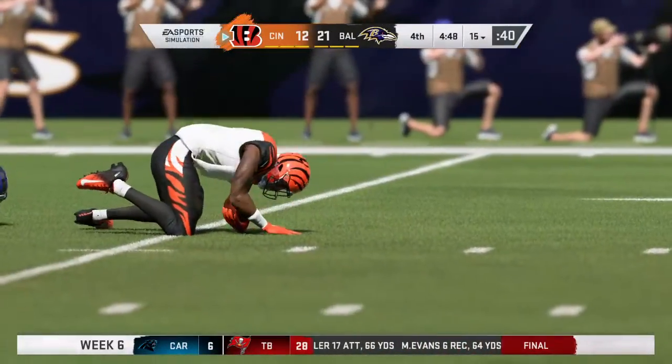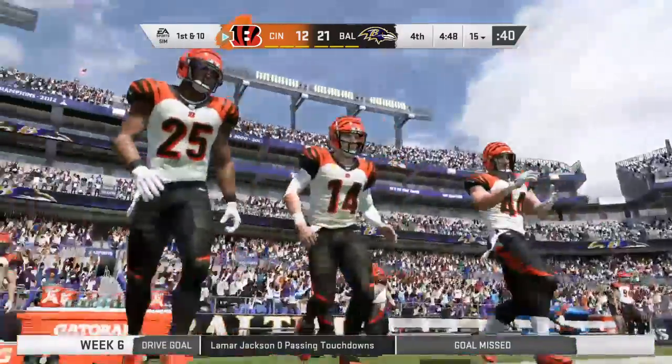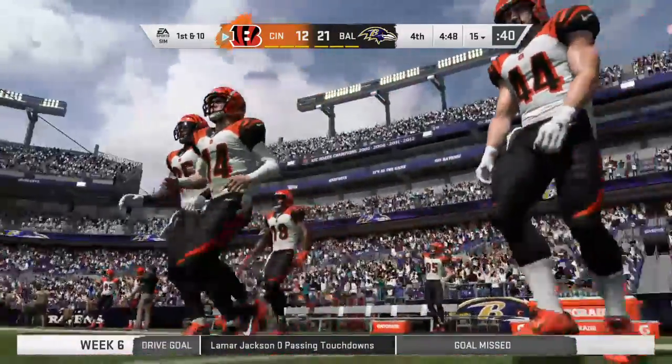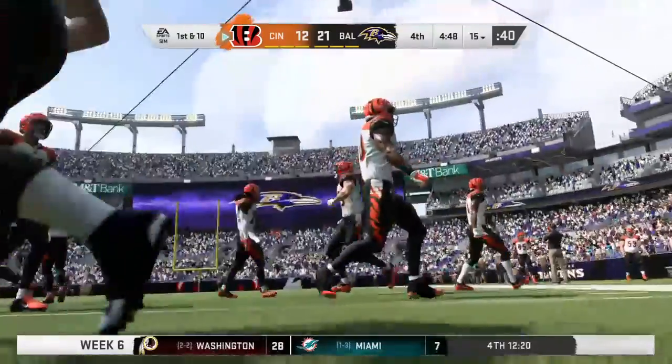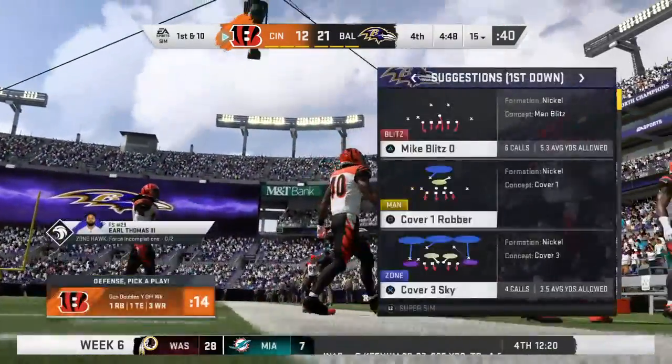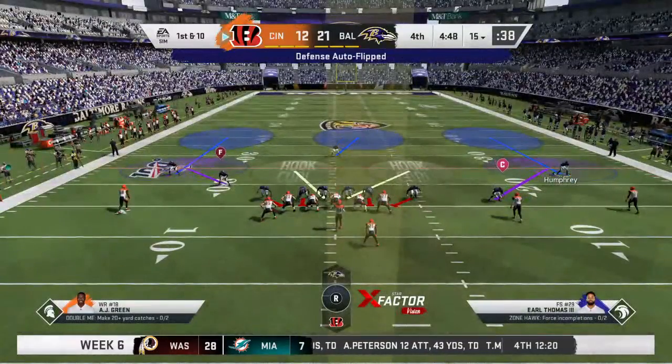62 yards on the punt that time. Wow. And the Bengals will have a 1st and 10 from deep in their own territory. The Bengals offense now, they head back onto the field. And they had 3 points last time, but they didn't want 3 points because they were well within range of scoring a touchdown. We'll see if they can do better now.